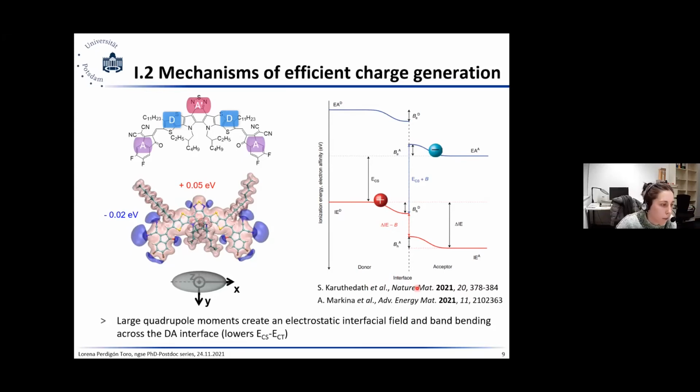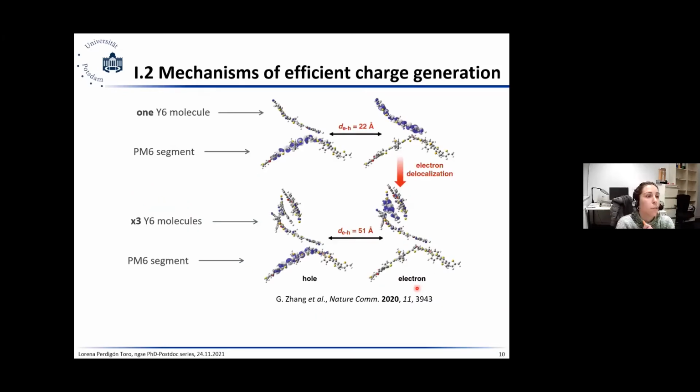I recommend reading it. Another mechanism actually points to the molecular packing of Y6 as playing a big role in charge generation. What Zhang and his colleagues showed is that if we have just one Y6 molecule in contact with a PM6 segment, then upon excitation, the distance between the electron and the hole will be 22 angstrom. Now, if what we have is a cluster of Y6 molecules, the distance will be almost doubled.